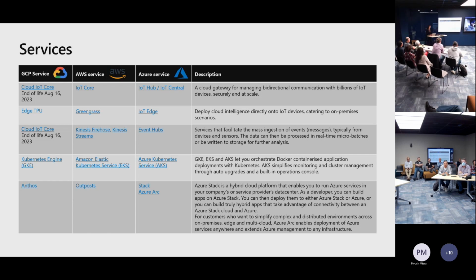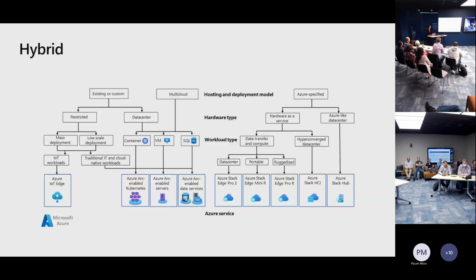It's unified edge. It's not an easy one, I have to admit, because you're dealing with a lot of different components. And that's where it takes me to this very high-level decision tree of when you would go with one or the other from an Azure perspective. I'm sure there's one existing for the other cloud providers as well, but this is generally our guidance on when you would use which service over the other.